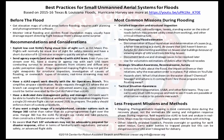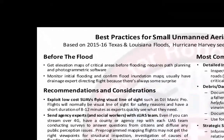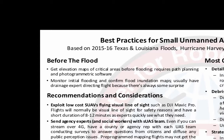So before the flood, if you have the opportunity, get your digital elevation maps of critical areas before the flooding. And that is a case where using your path planning and photogrammetric software is very handy. As the flooding begins, you should be monitoring the initial flooding, and it's very important to get the flood inundation engineers out to look at that and make sure that it's going according to prediction. There's always some surprise. There may be an ability to mitigate what's going on.